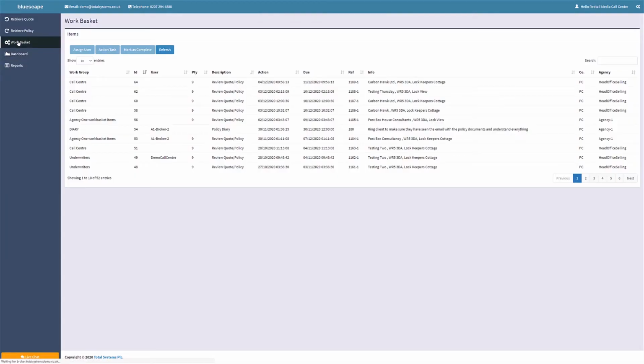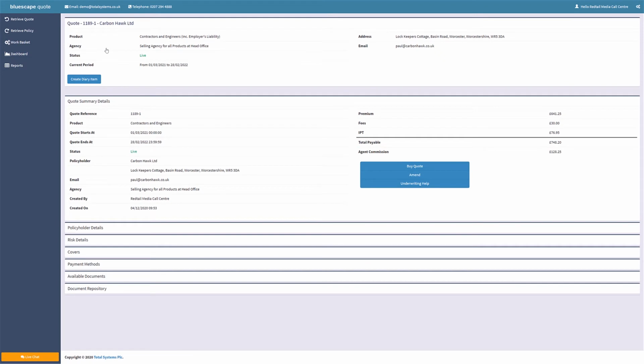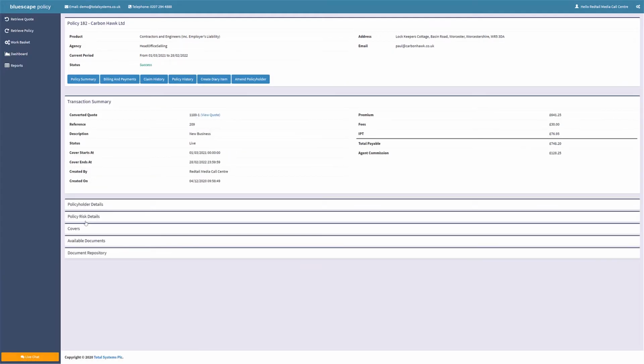Back with the broker, and we select the work basket, and the case will be now showing in his list of tasks. Highlight the case and select Action Task. The quote summary details will have a Buy Quote in the blue box on the right now that the referral has been dealt with. Select Buy Quote, and the client can have any payment type required: direct debit, credit card, debit card, premium credit, or bordereau basis. Click on the Buy Quote again and you now have the policy.